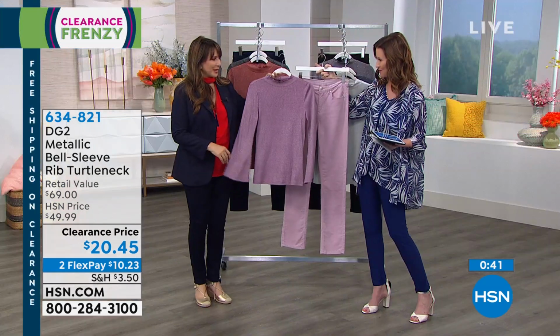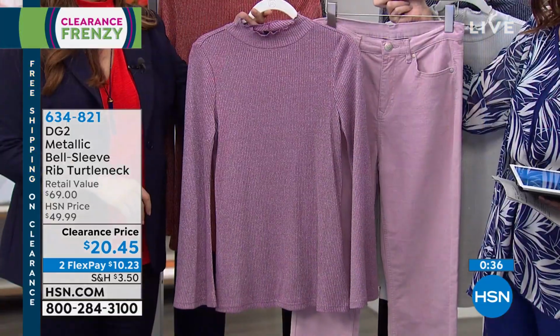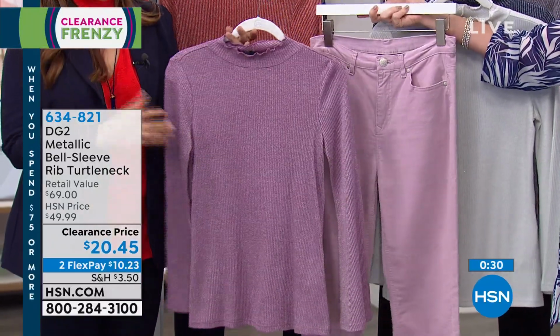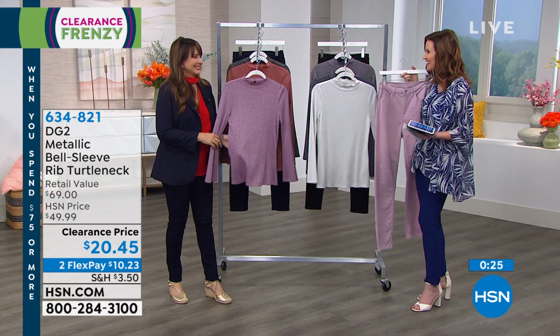So here it is with that rose velvet. How fresh is that? I mean, that's so pretty. That's lush. Really lush. It really is. So beautiful. You know, if you work in a cold office, I think you could probably get away with that any time of year, right? Around here. Yeah. Around here. Everyone's always in their parkas around here.